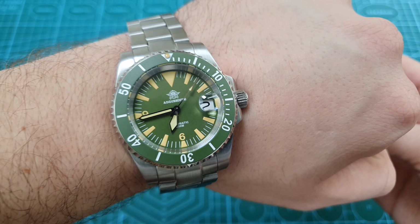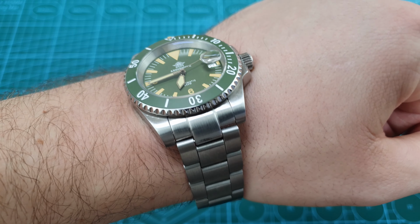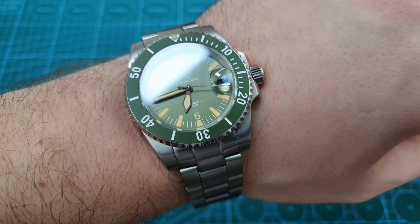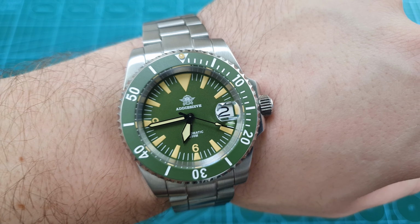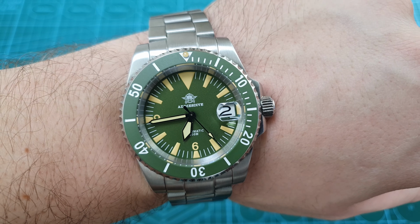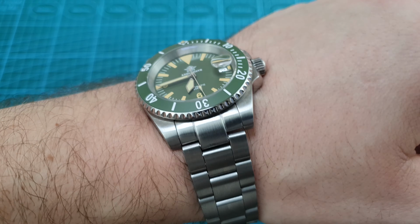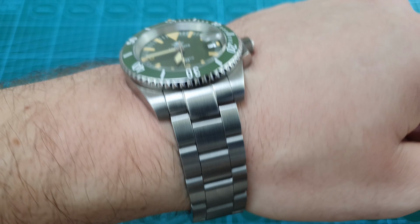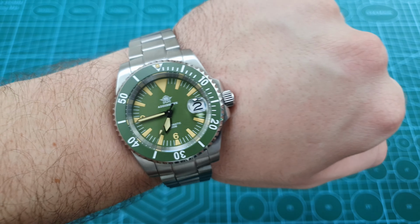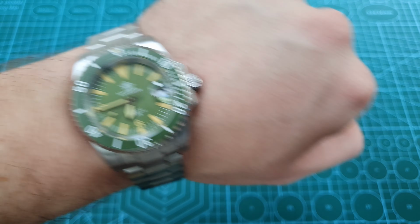Little wristwatch check. I've got my AD 2064. Very nice, unusual S homage with numerals at the 6 and 9, Cyclops date window, NH35A, 200 meter water resist, dive watch. We all know what it's homaging, so I won't even bother mentioning it. Very nice, comfortable watch, an all-rounder with some patina on the dial.